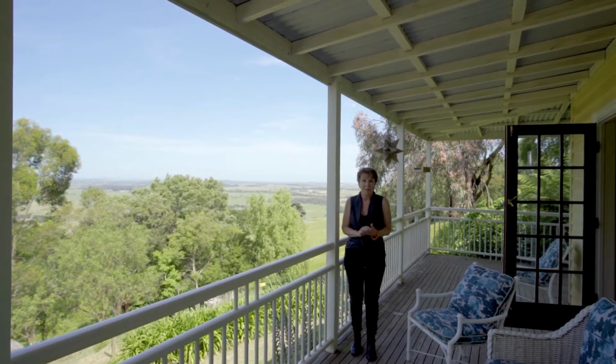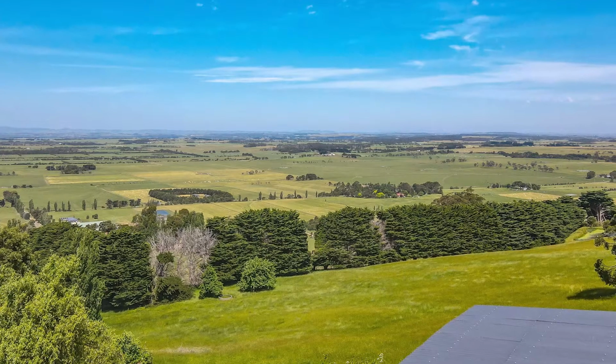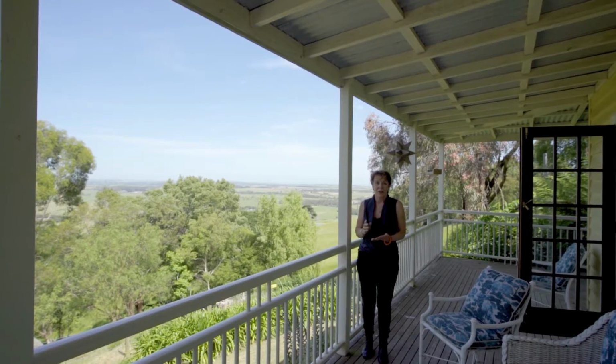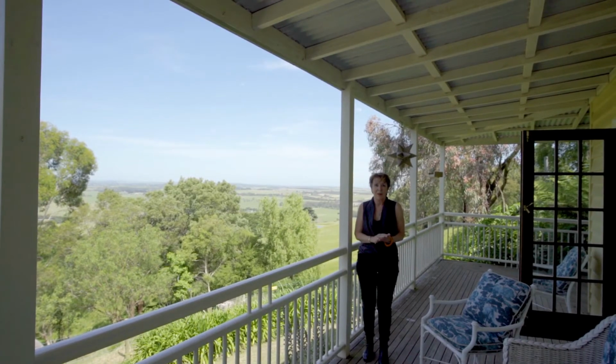original homes here. It's got the iconic, wonderful wraparound veranda, but just look at this view. Look, we look out to the coast, we look down to Wilson's Promontory, those iconic South Gippsland hills. It's just marvellous. And inside the home, it's been restored.